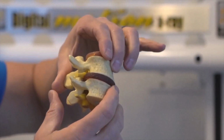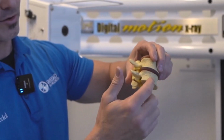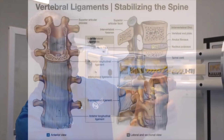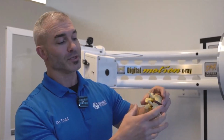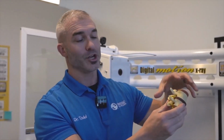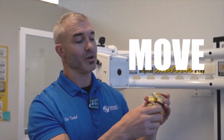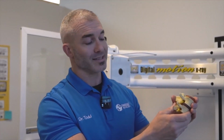But the key thing I want to show in this model is that there are ligaments that are not pictured on this model outside of just the disc. So the disc is one ligament, there are 9 other ligaments that attach from bone to bone in different areas. So if those ligaments are intact, then the motion should be adequate and there should not be what's called excessive motion. Excessive motion is when you move a certain way, that's the key word, move. This can only be discovered on movement. When you move a certain way, there's excessive motion, there's too much motion occurring.